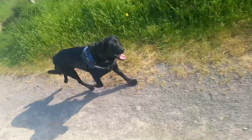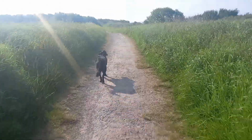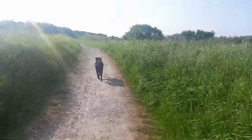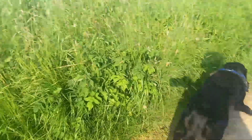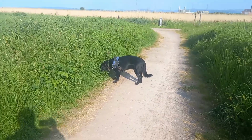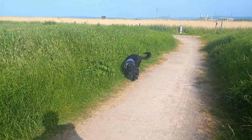Come on then, Otis. Good boy. And hopefully we'll head into the shade soon, because Otis just had his last drop of water. Rationed this morning, so I don't have my big coat with me, as you can see.